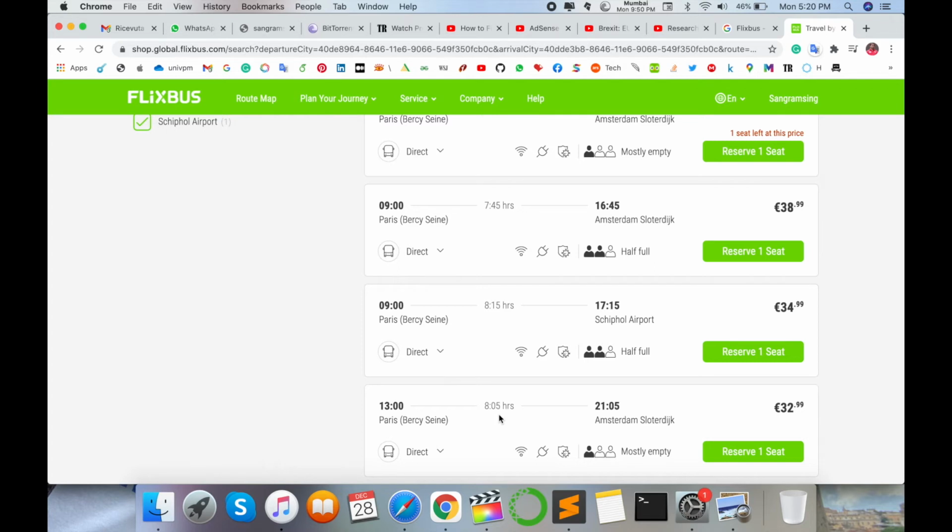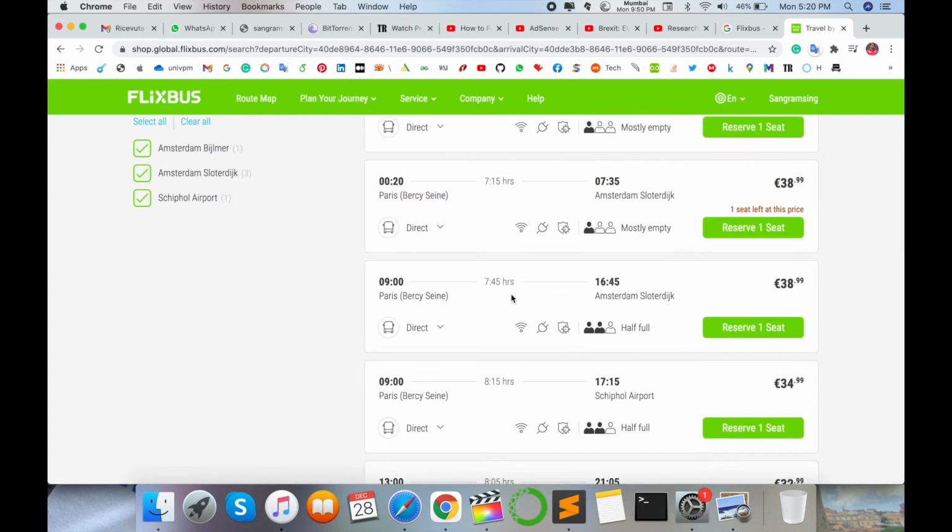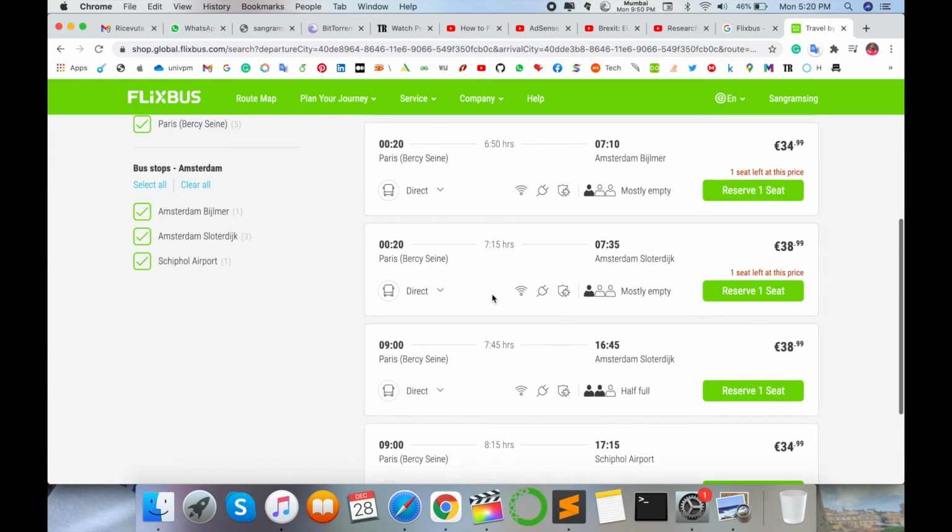So you definitely reach in about 8 hours, or actually 7 hours 45 minutes only. If you take a flight instead, the ticket price is a bit more or less, but you still need to arrive about 2 hours early. The city center to Paris airport is a very long distance, about 1 hour. Then you take the flight, reach Amsterdam airport, and again take a metro to reach Amsterdam city center. So the time duration is the same using this option.